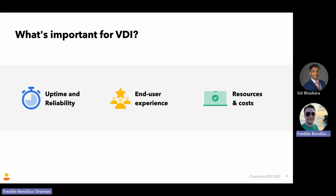end user experience. And the third part of it, of course, is really around resources and costs and the investment involved. VDI is very often a very non-trivial investment for companies where they're provisioning and providing compute resource for tens of thousands of employees, and that means that there's a lot of cost to manage and try and optimize and report on. And also to make sure that that's managed as the company grows, because that is very much a non-trivial investment.